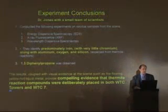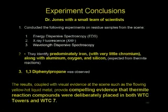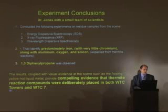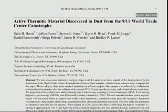With Dr. Jones and his small team of scientists, through EDS, XRF, and WDS, identifies the components of these spheres and chips, predominantly iron, along with aluminum, oxygen, silicon, 1,3-diphenyl propane. The results, coupled with the visual evidence, he says, at the scene, such as the flowing hot liquid metal, providing compelling evidence that thermite reaction compounds were deliberately placed in both World Trade Center towers and Building 7. These results are documented in a peer-reviewed journal.